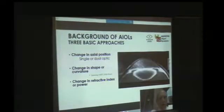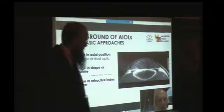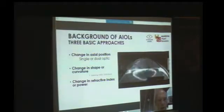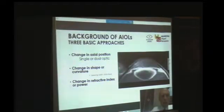First, let's see how many models of accommodative lenses we can have. We can have lenses that change in axial position based on the use of single or dual optics. Lenses that change in shape or the curvature of the optical surfaces of the lens, or changes in the refractive index of power. There are examples of the 3 types of lenses that I have mentioned here that have created, at this moment, accommodative lenses with different success.